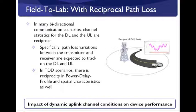Both for FDD and TDD systems, typically the macro statistics such as path loss are expected to track on the downlink and the uplink. And further, in TDD systems, other aspects of the channel such as power delay profile and even spatial characteristics are expected to again be similar between uplink and downlink. So to go back to one of the tenets that Amit pointed out, in device excellence testing it is important to harmonize field and lab. And in that spirit, it becomes more and more important to make sure that not only the downlink but also the uplink is closer to what the device and the network experienced in the field.